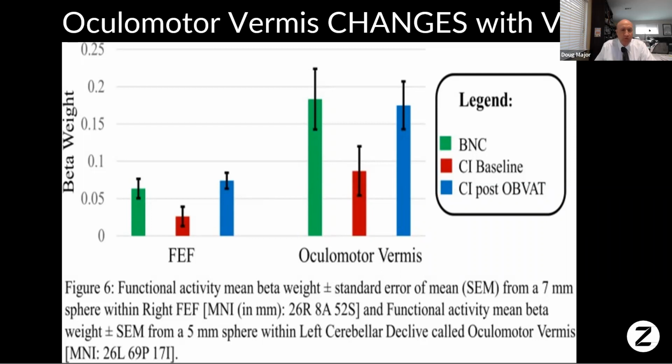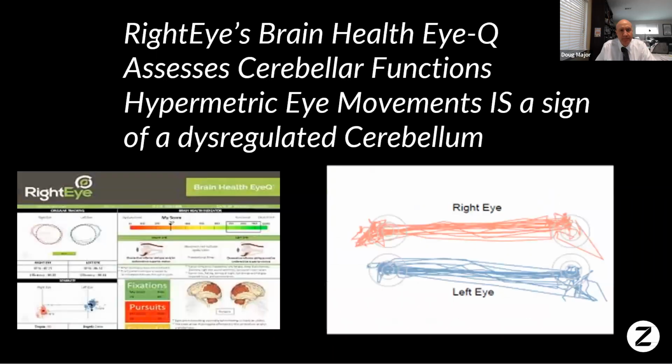The oculomotor vermis changes. And many of us have different technologies, like the Right Eye Health IQ, and it assesses cerebellar function over 90% of the time. The cerebellum is involved with these eye movements as a sign of dysregulation, a lot of times emphasizing a hypermetric, or too large, movement.